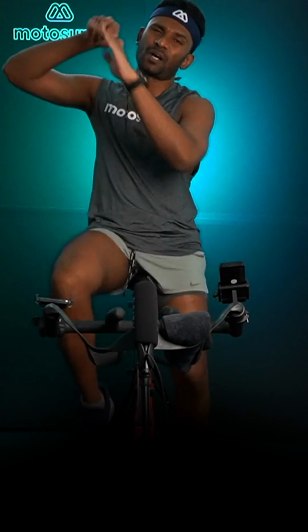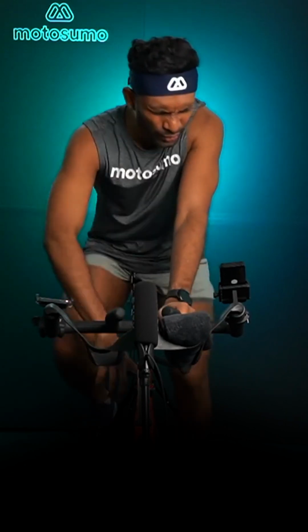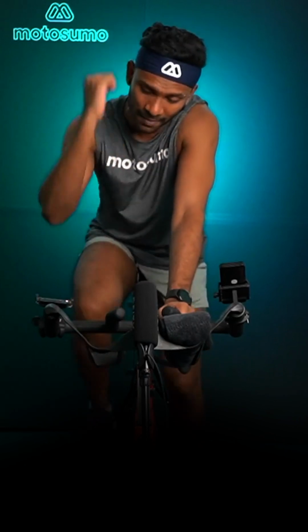3, 2, 1. Down to that green zone resistance, crank it up to 4. This should feel like a steep, crazy hill, almost vertical climb. It's gonna be extremely challenging to hold green, but that is what we are going to do right now. Rise up on that green zone. 3, 2, 1, go.